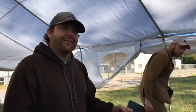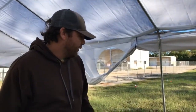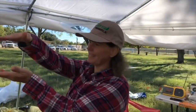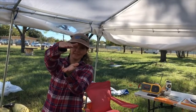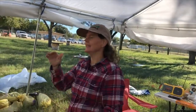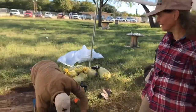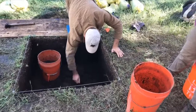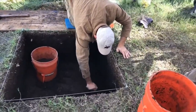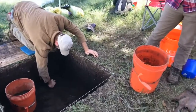We dig them down in 10 centimeter increments, which for everybody outside of archaeology is about like this. It's a little bit over 3 inches. And so Brian is just now coming down. He's about 60 centimeters, so roughly 1.5 feet down below the surface here.